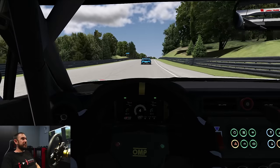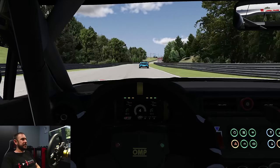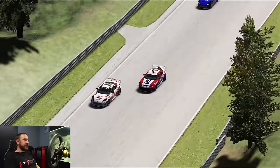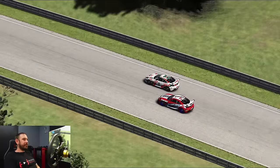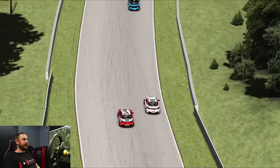So, again, probably, I don't know, maybe I'm being too harsh on myself, but ultimately, I was the guy that hit him, right? So, my fault. That contact then slowed me up, which made me vulnerable down the straight again. So, again, just trying to cover off that inside line.